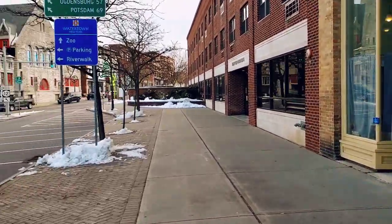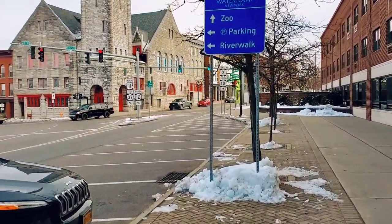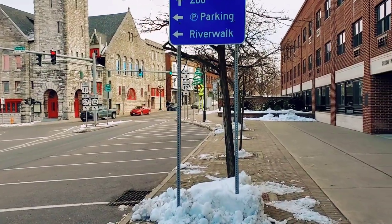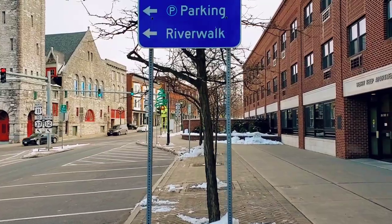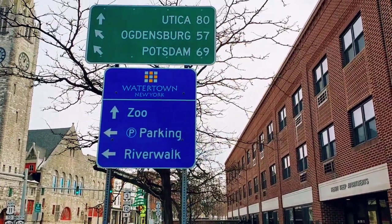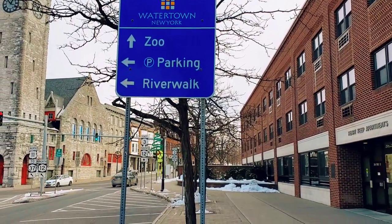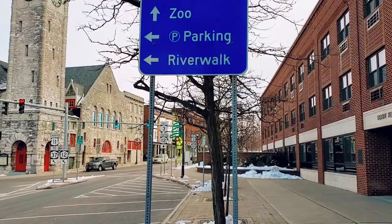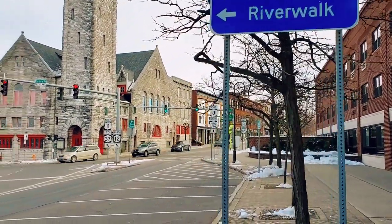So they have the zoo straight up that way, which I'm not going to be going to. And that's close to Thompson Park. If you guys remember that video I did in Thompson Park, the zoo is there. And let's see, it's just where we are from different locations. Riverwalk is beautiful, and I should definitely show you guys that in the summertime.